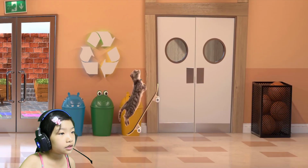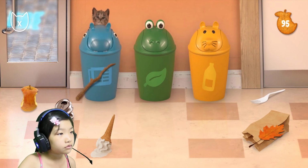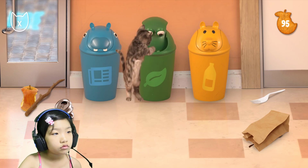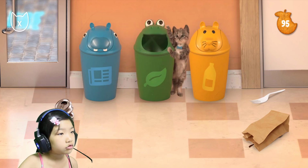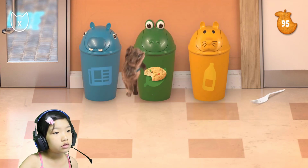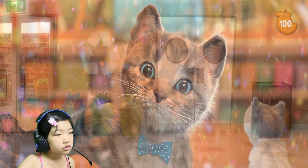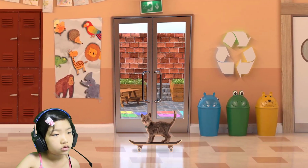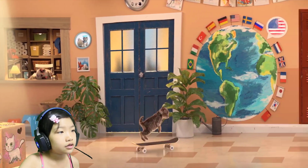Now, let's see. Welcome to the recycling game. Okay. Drag and drop to recycle the trash. Try a different bin. Perfect. Let's see.